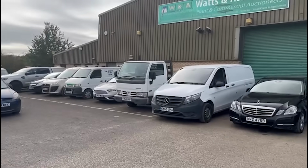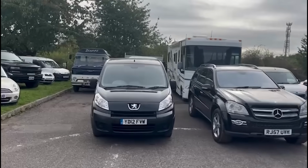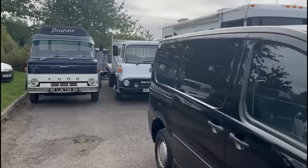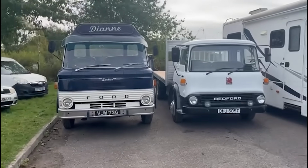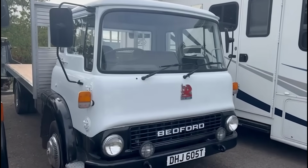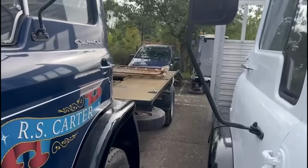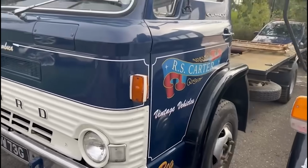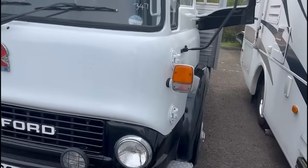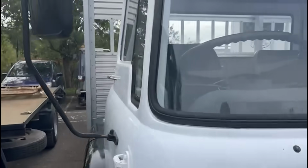And not that I normally do commercial vehicles too much, but I couldn't help but notice two little gems parked up over the back here. I say gems, they look good from a distance. A Ford D series and a little Bedford TK 860. Both looking very, very tidy for their age. I always quite like the Bedford TK, I can remember it as a child.